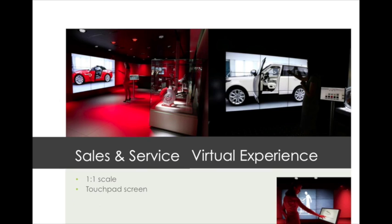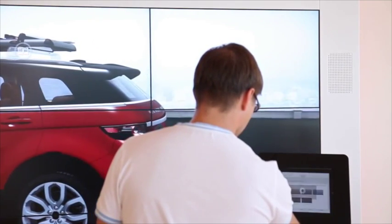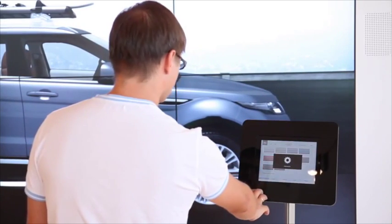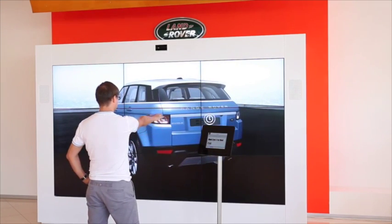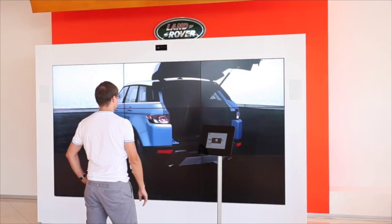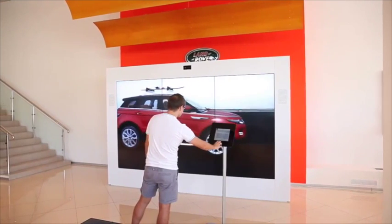Using a touchpad screen, the customer can select model, equipment grade, and feature preferences, which Virtual Experience renders as an ultra-high resolution real-time 3D image, leveraging a groundbreaking 5 million polygons. The system includes an industry-first feature that allows users to trigger functions such as opening doors, starting the ignition, etc., simply by pointing, modernizing and tailoring the sales experience to customers' needs.